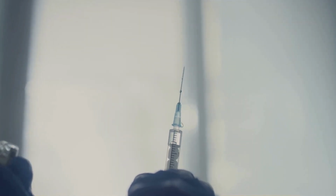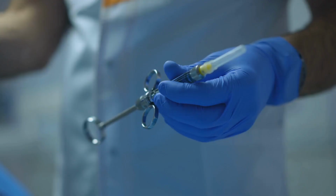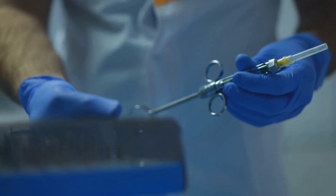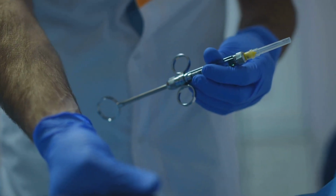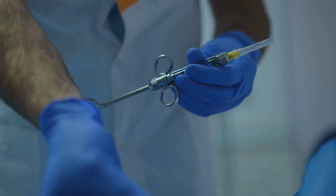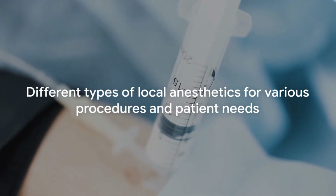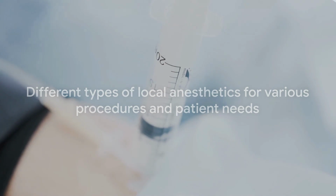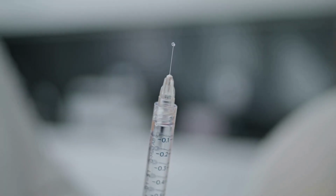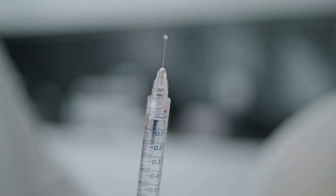Last but not least, let's look at procaine. While not commonly used today, this anesthetic played a significant role in the history of local anesthetics. It was the first synthetic local anesthetic developed in the early 20th century. Though it's been largely replaced by more effective anesthetics, it paved the way for the development of modern local anesthetics. These are just a few examples, but there are many types of local anesthetics, each suited to different types of procedures and patient needs. In the next scene, we'll summarize everything we've learned about local anesthesia. Stay tuned.